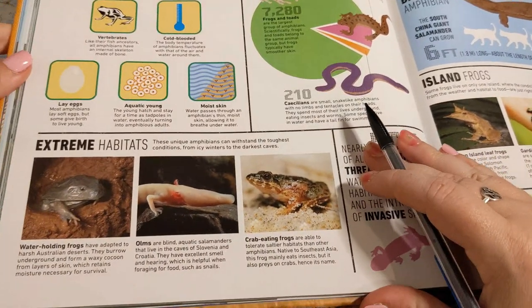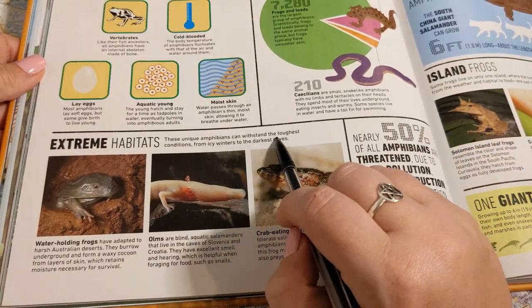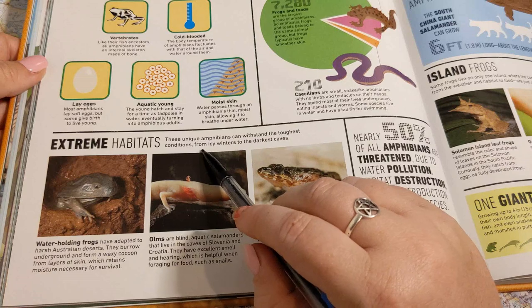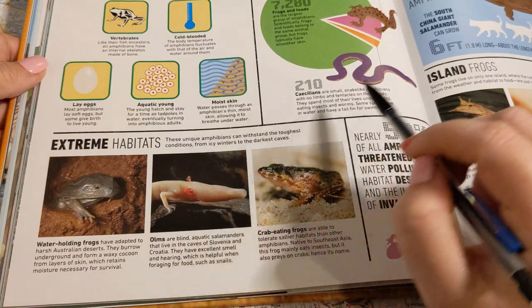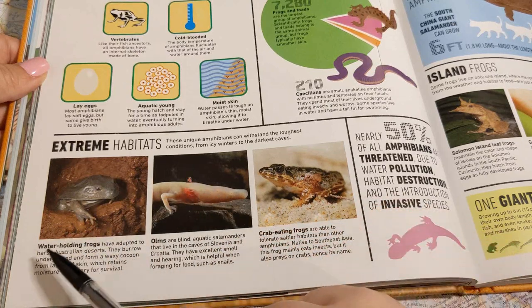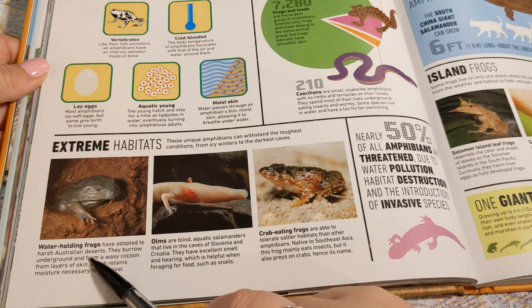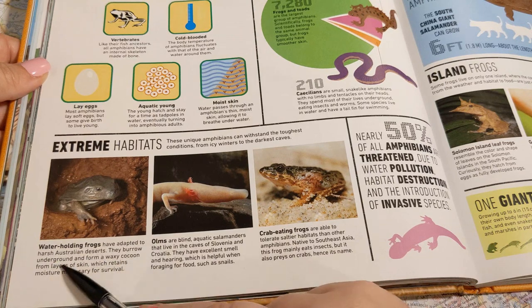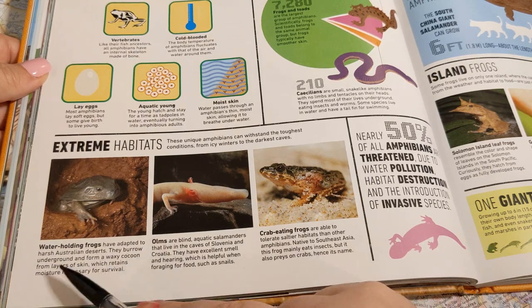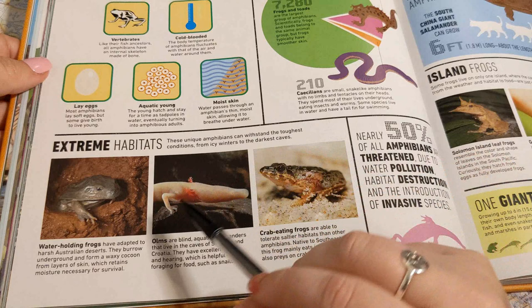Let's see some extreme habitats. These unique amphibians can withstand the toughest conditions, from icy winters to the darkest caves. Water-holding frogs. Water-holding frogs have adapted to harsh Australian deserts. They burrow underground and form a waxy cocoon from layers of skin, which retains moisture necessary for survival.